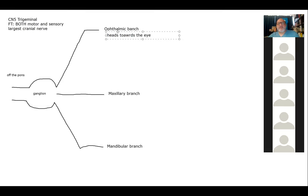As it heads towards the orbit of the eye, we just spent the last class talking about not one, not two, but three cranial nerves that are involved with moving pretty much any muscle you could think about associated with the eye. So do you think there's any more motor associated with the eye that we can do there? No. So as it turns out, the ophthalmic branch is sensory only.